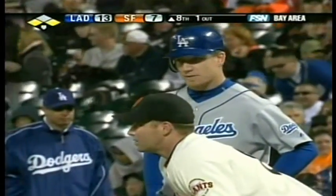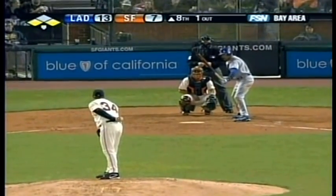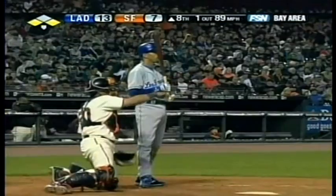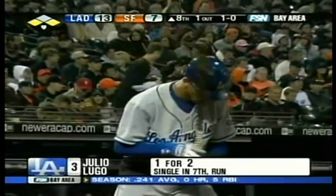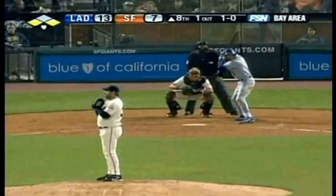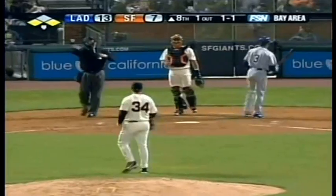Some of the faithful now are headed out. Here's Lugo. Lugo came in for Kent. Grounded out in the fourth, singled in the seventh. And he pops this one foul and out of play.